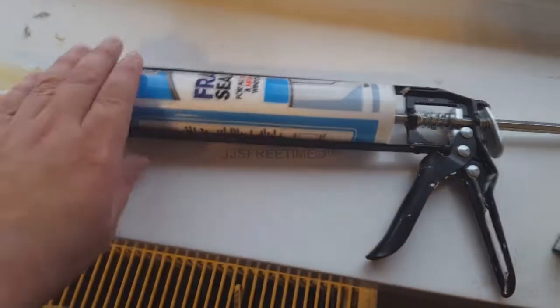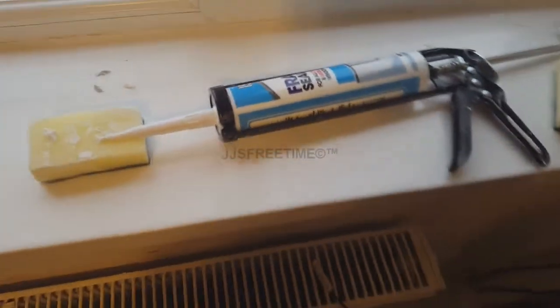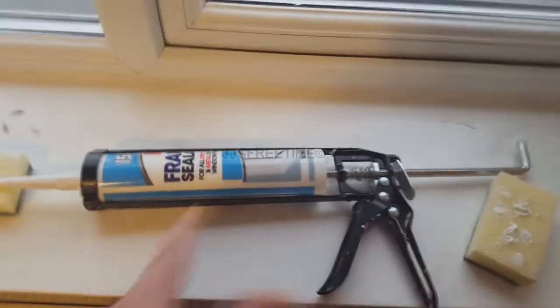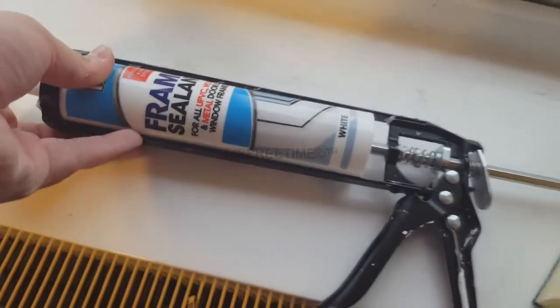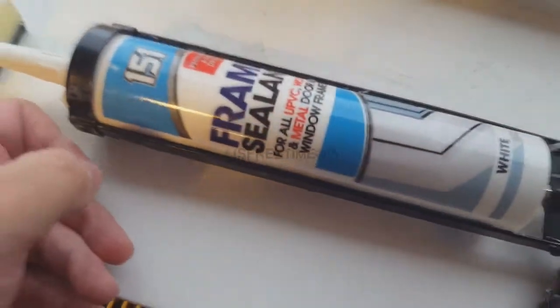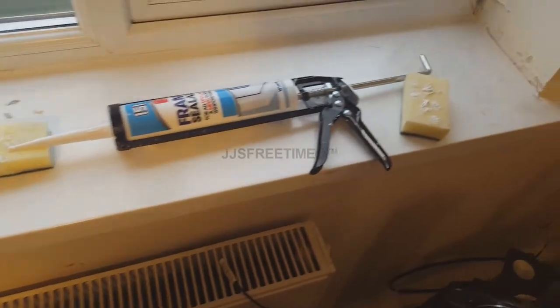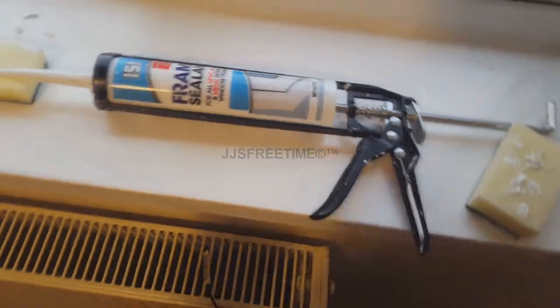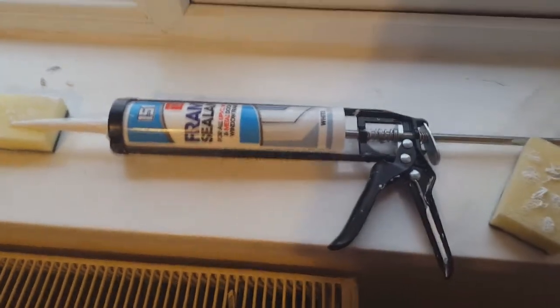And here's this for a cock-up error. That other stuff that I got, I didn't bloody read, did I? Because the other stuff that was on this caulk gun, get the jokes out, was actually for outdoor use. So I had to rush back to Poundland like a maniac and got frame sealant. So, yes. Bloody hell. That just shows that I don't pay attention sometimes.